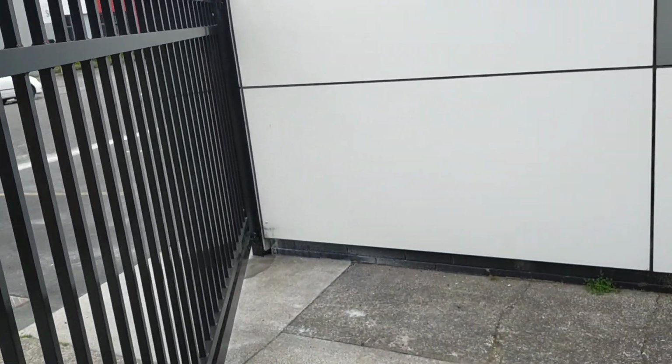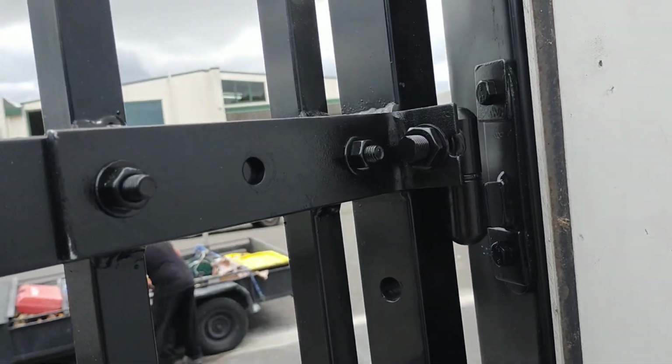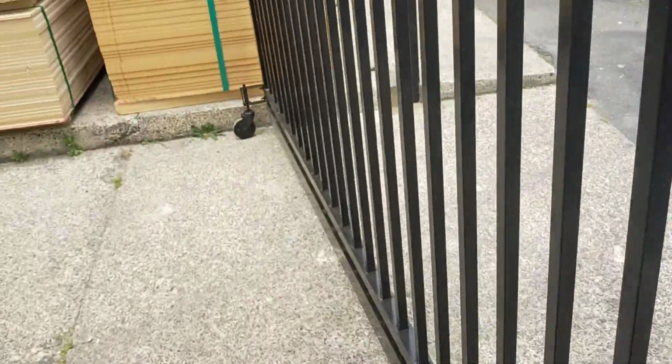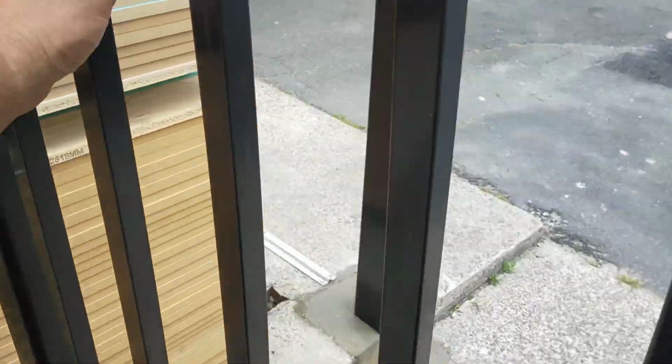You can see these hinges, they're customized strap hinges with a 16mm gudgeon. You have to have a 16mm gudgeon for something like this. It's very, very heavy. That particular one we made ourselves. We customized that ourselves and made it for this job.